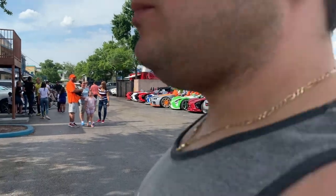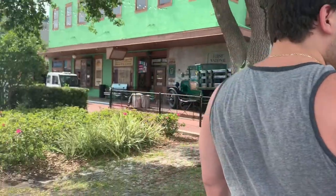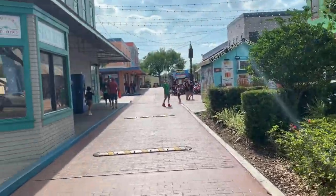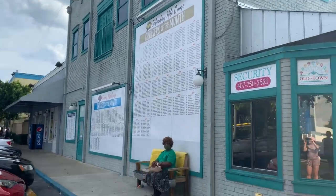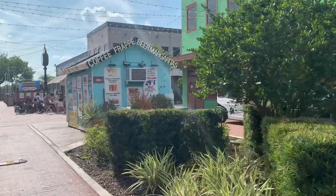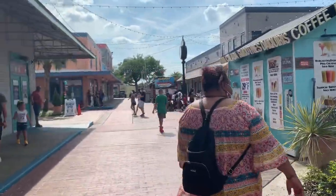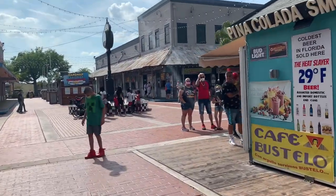Luckily this park is only like 10 minutes from the house that we bought in Orlando. This section is called Old Town Kissimmee. It was so cool and so much fun. Fun Spot's actually attached to this strip of restaurants and bars and retail stores called Old Town Kissimmee.